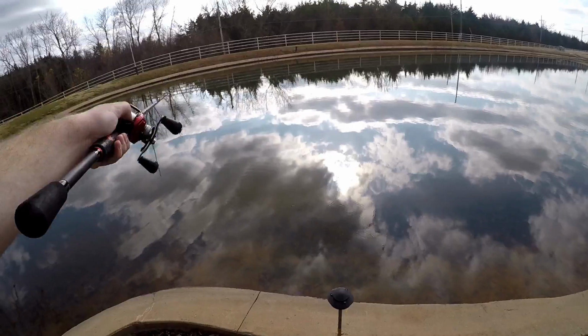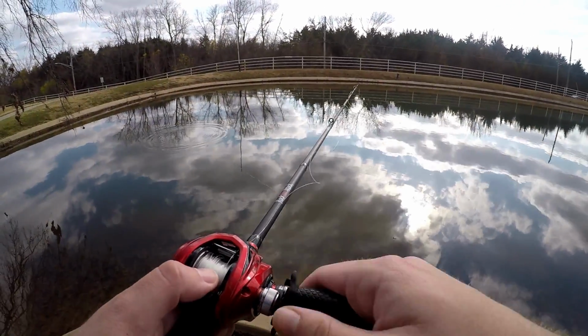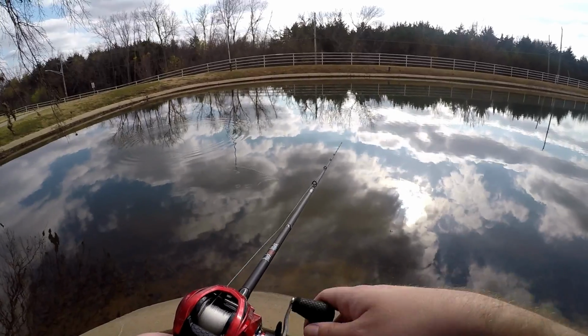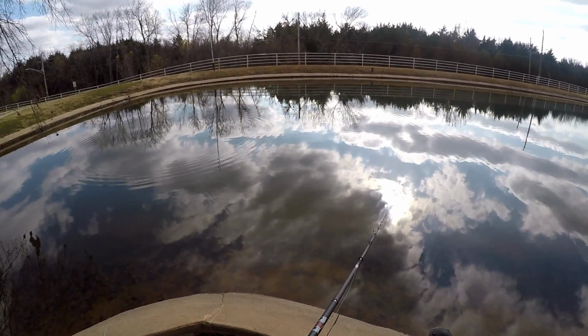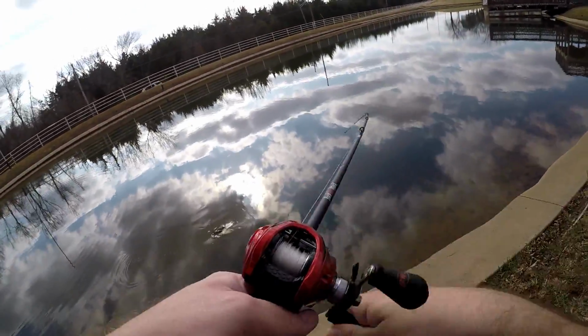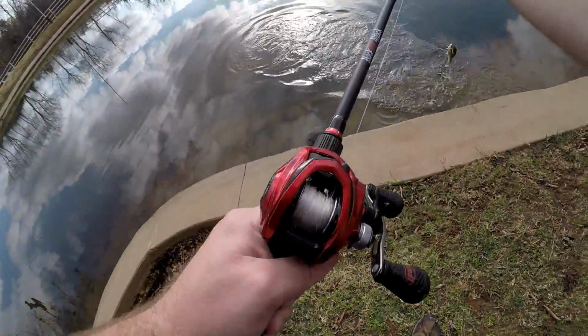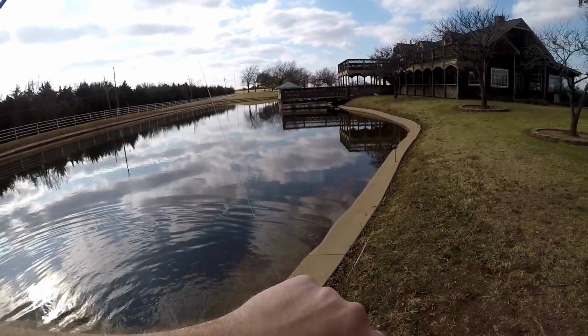I need to start working slow or something. Got a follower right there. Just a wee guy though. Got him. Just a little guy though. Just a wee guy. He's kind of a pudgy little guy though. Damn, he's pudgy.